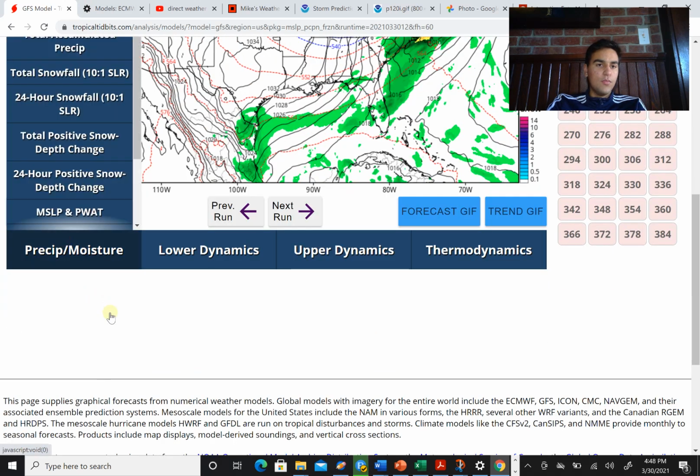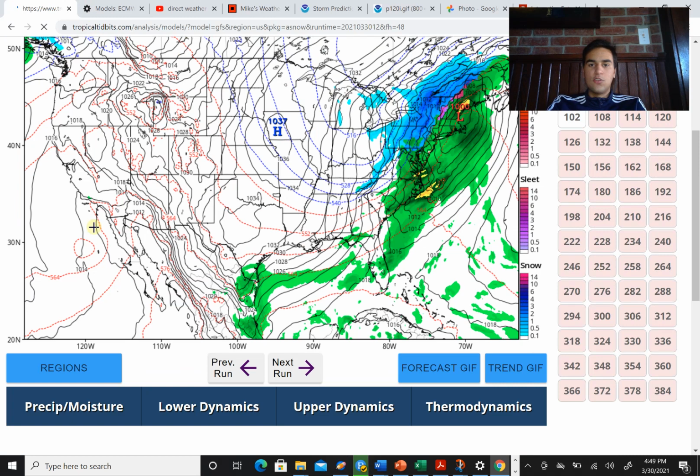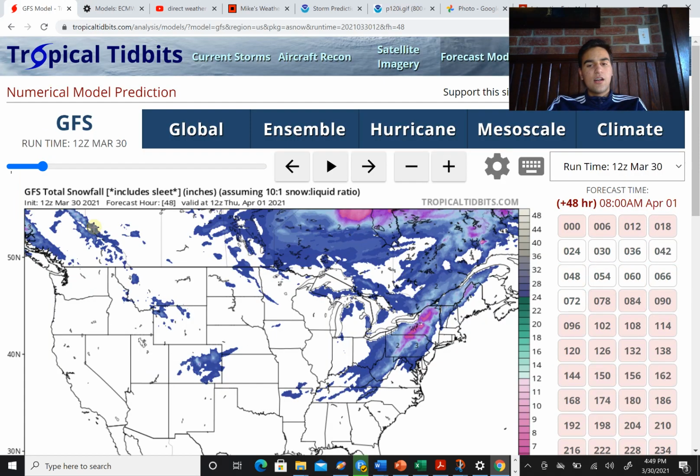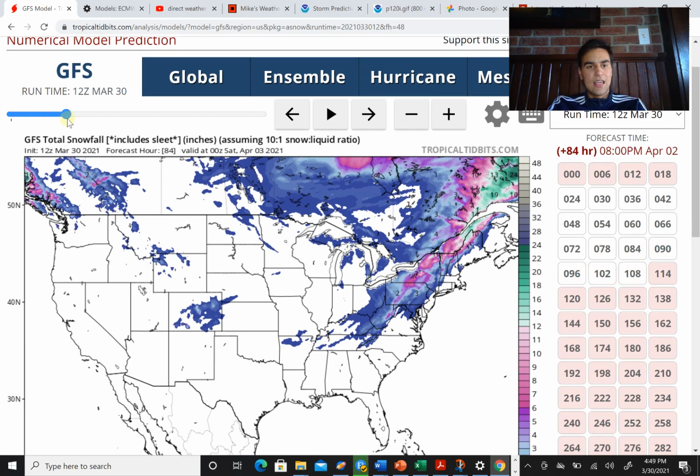In terms of snowfall accumulation throughout the interior Northeast and throughout the Northeast in general, you're gonna see that there's a pretty large area of 3 to 6 inches, and even more than that throughout upstate New York, where they could experience around 6 to 12 inches of snow, especially in the extreme northern portions of upstate New York.